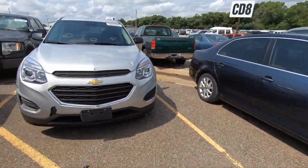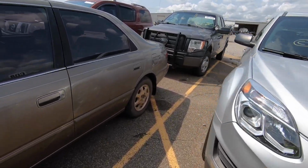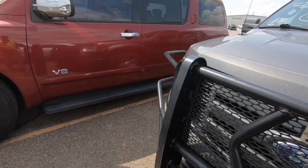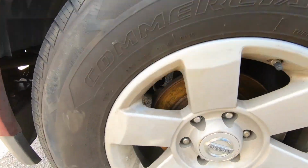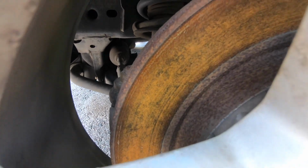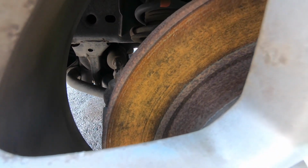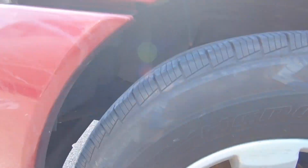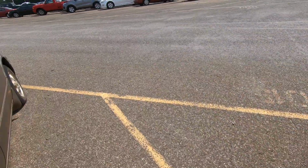Now when you see rotors that have rust caked on thick, see if I can find an example here. Several of these look like they have actually been driving recently. And I'll give you an example. These rotors right here, there's hardly any shiny at all. It's mostly rust where the brake pads rub. This is something that hasn't moved in a while. So that's something to look out for.